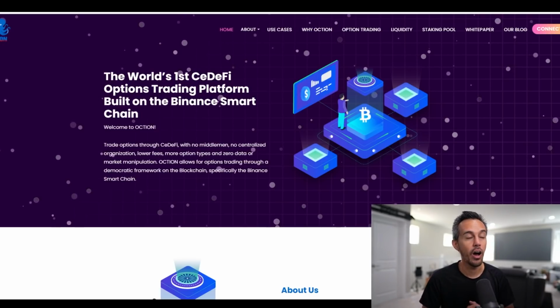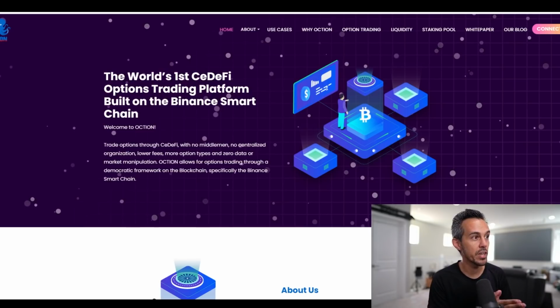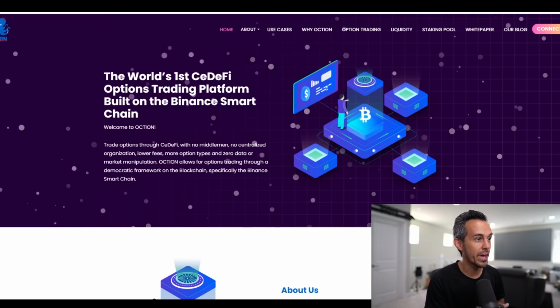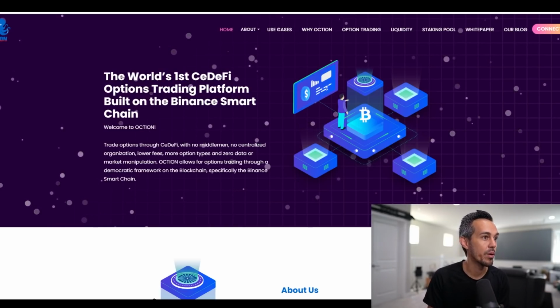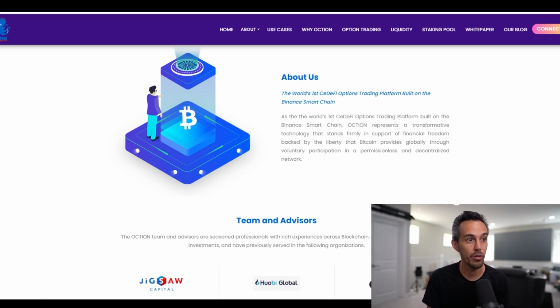So here we are, OCTION.io, the world's first CeDeFi options trading platform built on the Binance Smart Chain. No middleman, no centralized organization, lower fees, more option types, and zero data or market manipulation. So about us, as the world's first CeDeFi options trading platform built on the Binance Smart Chain, represents a transformative technology that stands firmly in support of financial freedom, backed by liberty that Bitcoin provides globally through voluntary participation, permissionless, and decentralized networks.